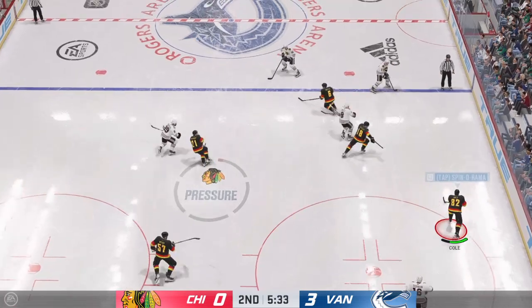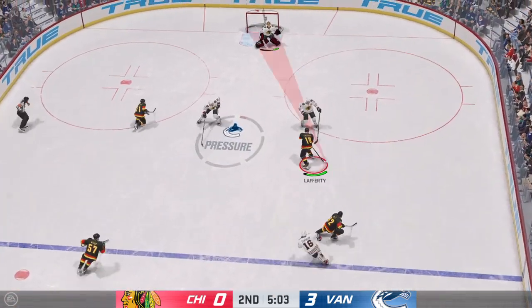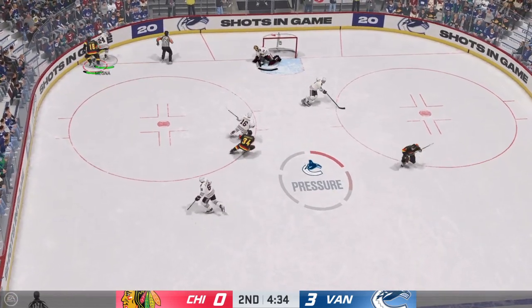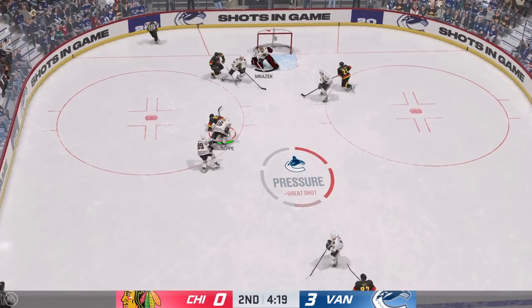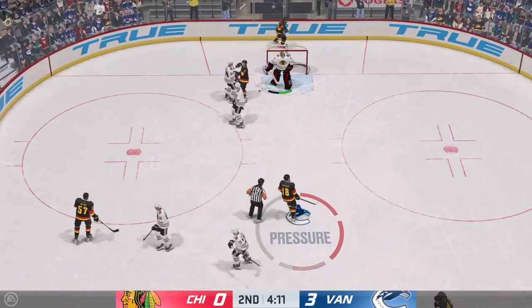Vancouver's gained possession along the boards. Quick pass to Lafferty. He's only one goal away, James, of his next milestone right here. Chicago's got a hold of the puck. And he tosses it up with the pass. Puck is frozen and we'll get a faceoff.